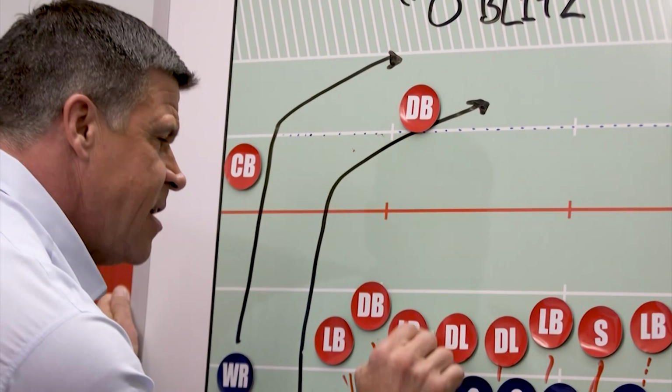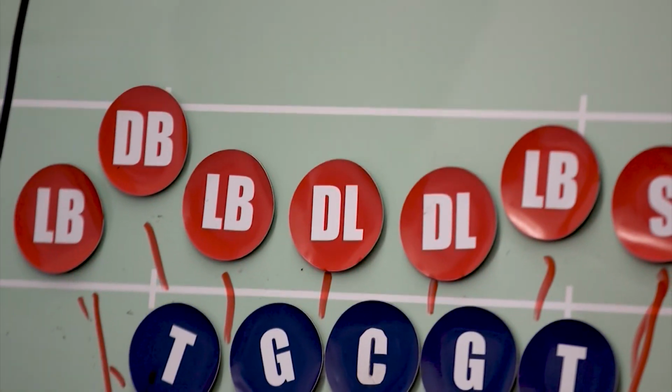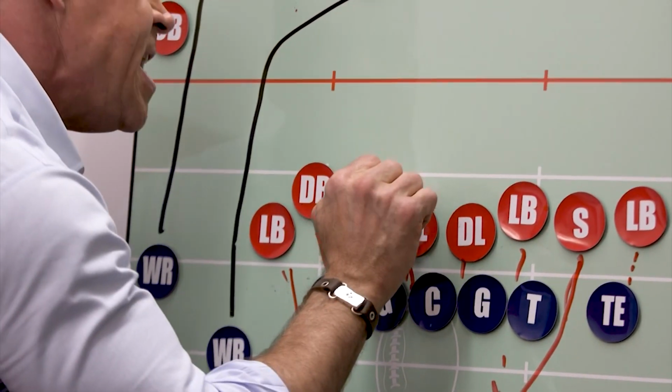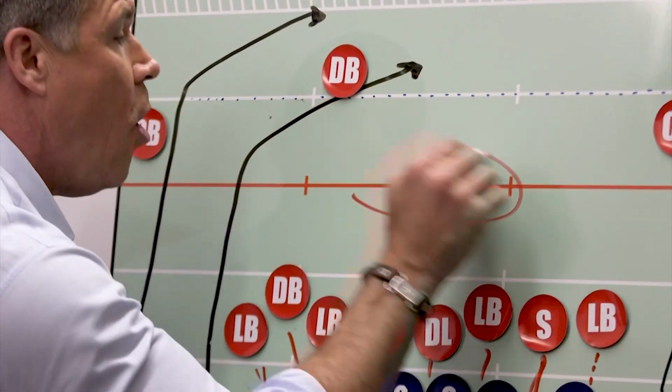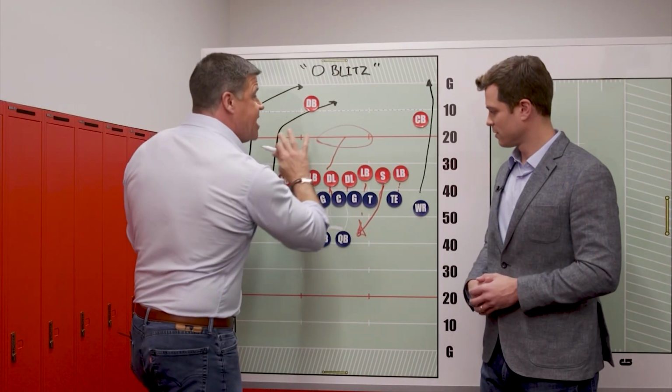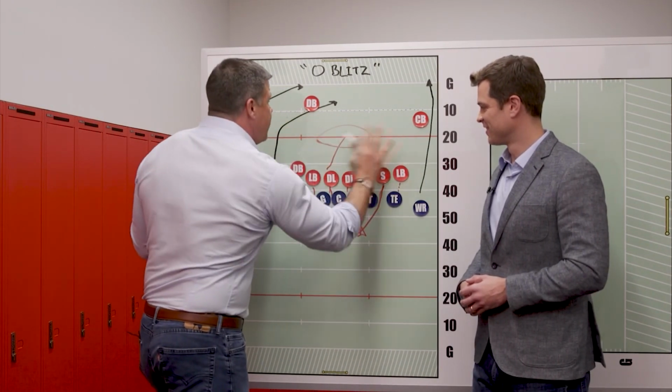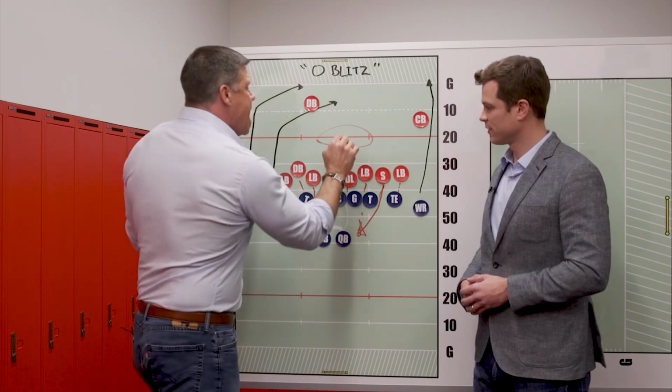One other thing that's kind of interesting about this play is Deatrich Wise, who had a great game. He fakes his rush, and then he drops out into the hole. Right, the big man in coverage. The big man's in coverage. He had 10 tackles, and he's in coverage. It was unbelievable. And he crosses right here.